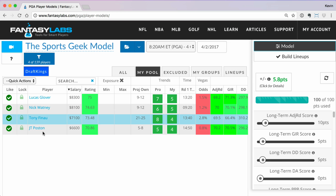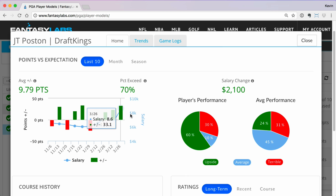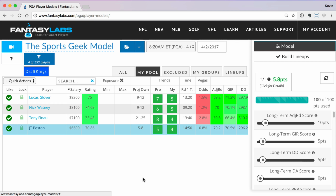And then lastly, JT Poston, 6,600. He's a younger golfer that's doing really well lately. No course history, which is kind of always a little bit scary, but a good GPP play. If you look at his recent form, 17th at the Genesis Open, 27th at the Honda Classic, 14th at the Valspar, 10th at the Puerto Rico Open. And JT Poston's stat that I had down was 55th in birdie or better percentage. So not overly great, but pretty solid, especially given his price at 6,600 and his recent form.